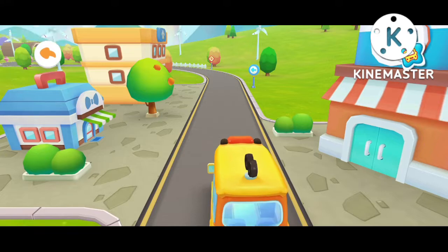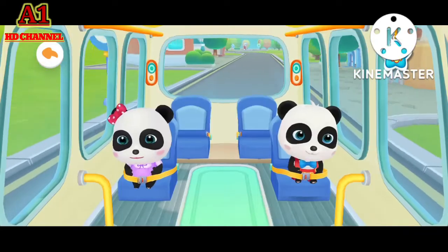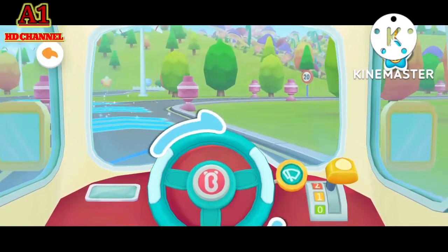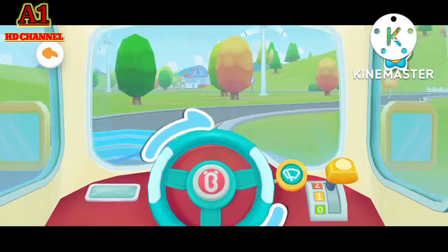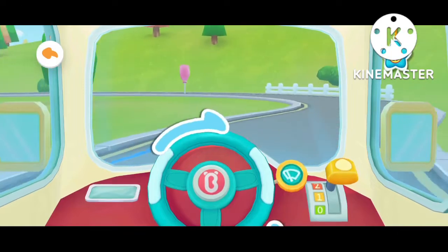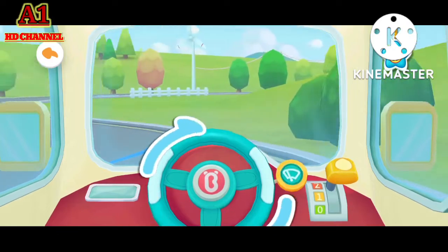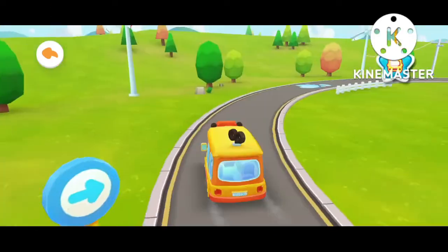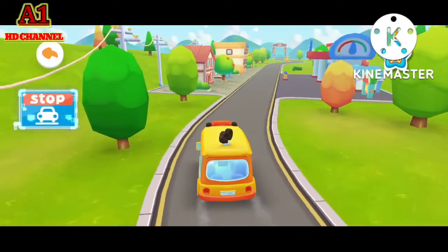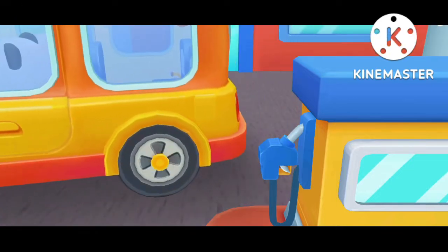We finished our photo shoot! Let's go! Move the steering wheel and speed up! Not enough gas. Fill it up for me, please.